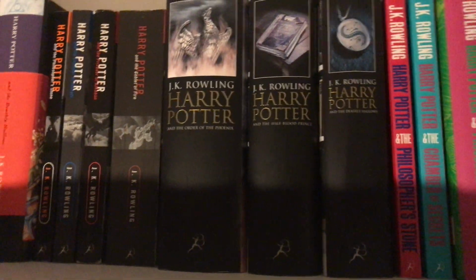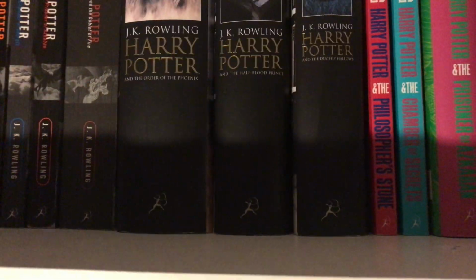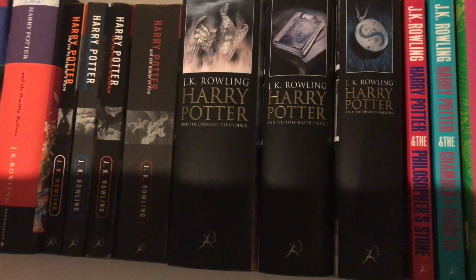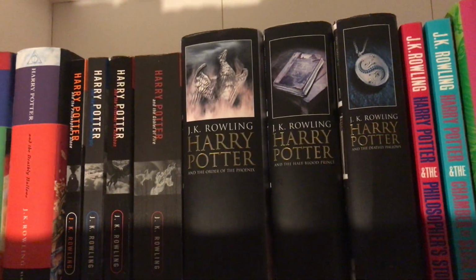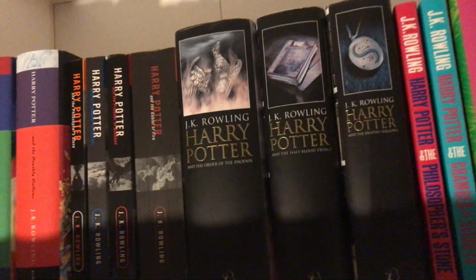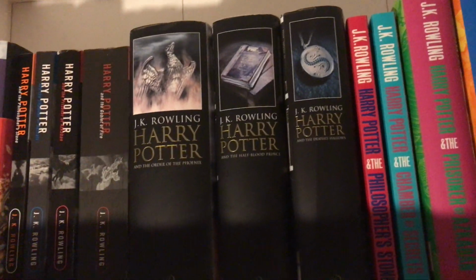Now, this is another example of the books. If I find the first 4 or any of the first 4 in this edition, I will pick it up. But I'm mainly looking at the secondhand stores I walk in and see. I wouldn't necessarily go on eBay to buy one.